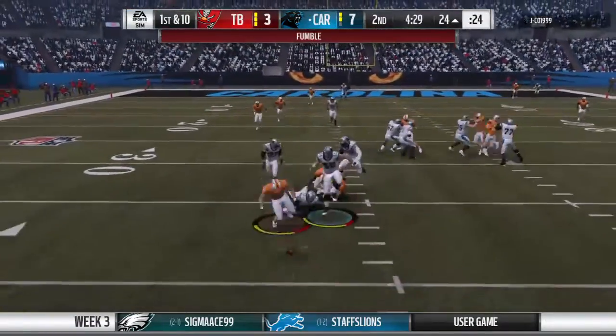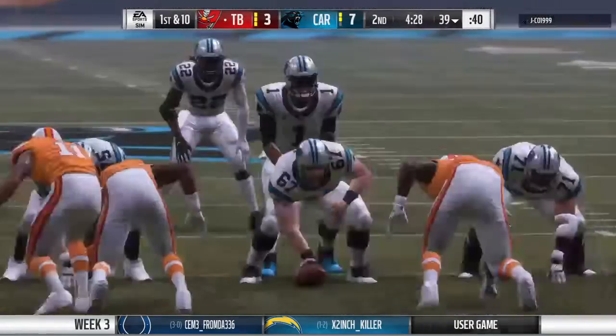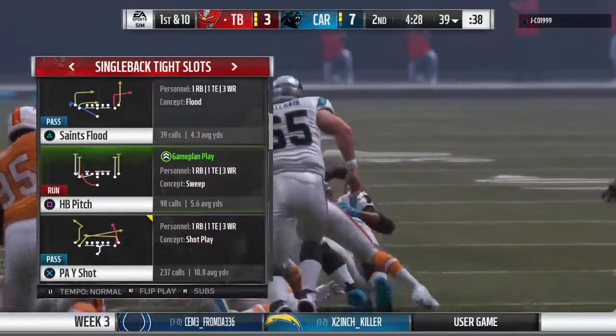Cam firing. He lost the football. It's out, and the Buccaneers have it. Some guys just have a knack for creating turnovers. He's got a little bit of that going. He forced a fumble last week, another one there.